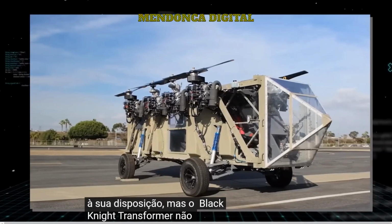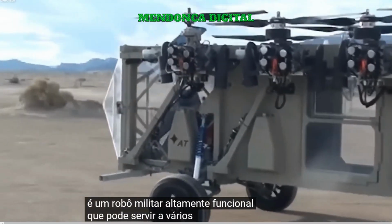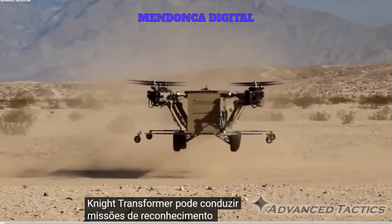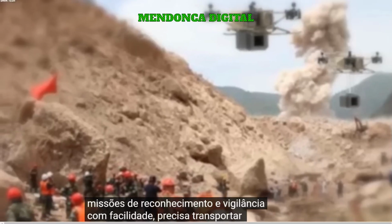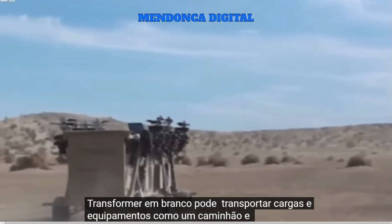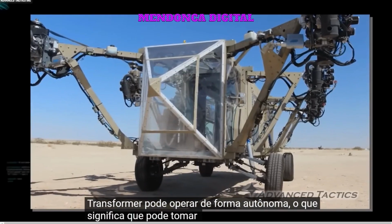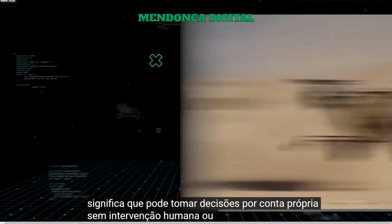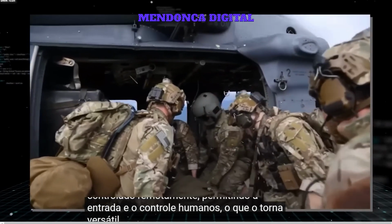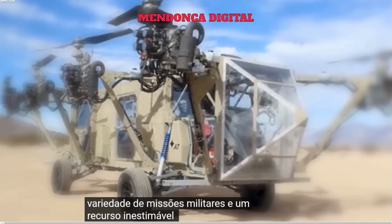But the Black Knight Transformer is not just for show, it's a highly functional military robot that can serve multiple purposes. Need to gather intelligence? No problem, the Black Knight Transformer can conduct reconnaissance and surveillance missions with ease. Need to transport supplies to a remote location? The Black Knight Transformer can carry cargo and equipment like a truck. And what's even cooler is that the Black Knight Transformer can operate autonomously, meaning it can make decisions on its own without human intervention. Or it can be controlled remotely, allowing for human input and control. This makes it a versatile and adaptable vehicle for a variety of military missions and an invaluable asset in military logistics.